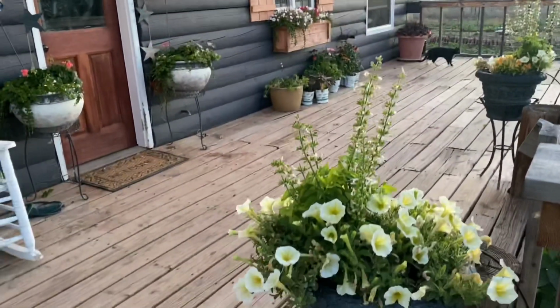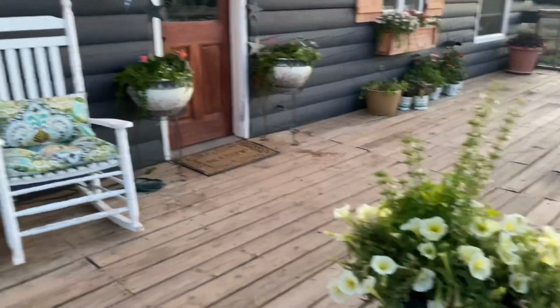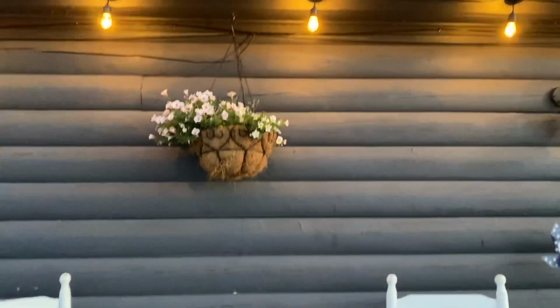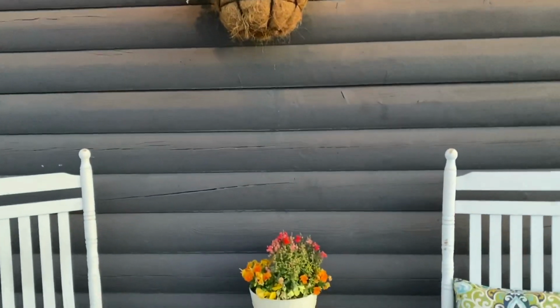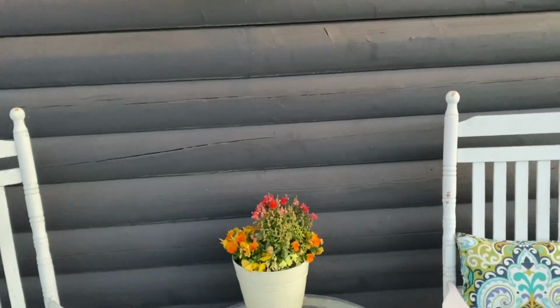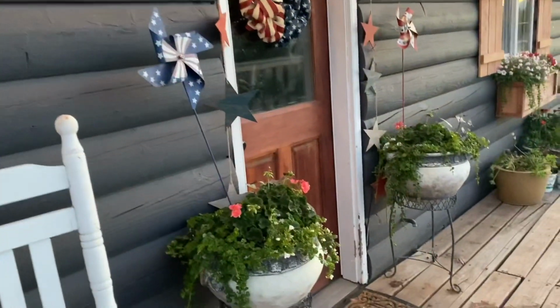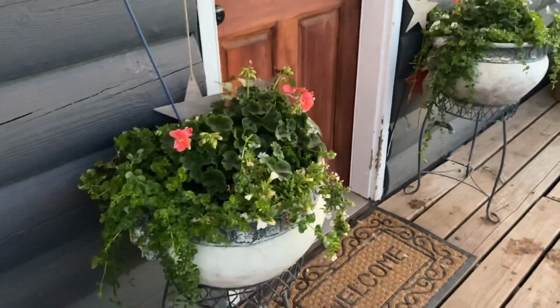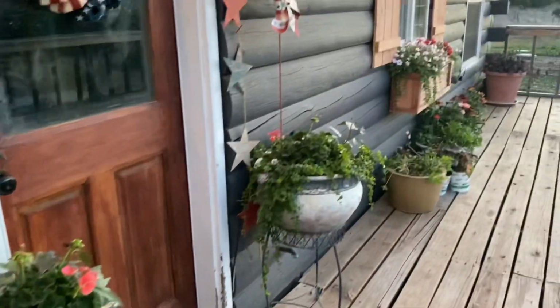You can see in the pots we have the salvia and petunias. There's more petunias up here. Our snapdragons have their second flush. We still have pansies because this is the north side and it doesn't get as hot here, but we are still able to do geraniums in the same place. Our creeping Jenny just looks gorgeous.